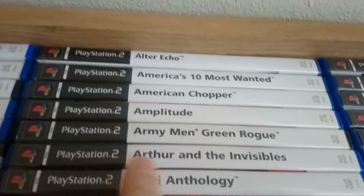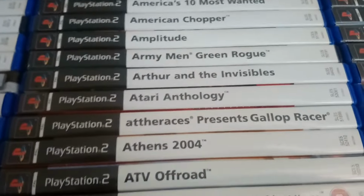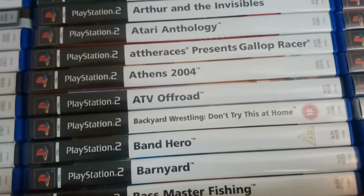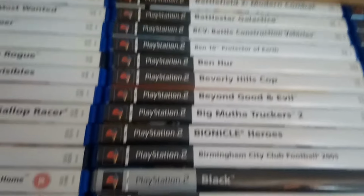So this is some of the rubbish you get. Arthur and the Invisibles, based on the film. I've never even heard of it. Atari Anthology, which is very, very popular at the moment. Those sort of compilations people do try and pick up. Rubbish like Backyard Wrestling. And they've got a fishing game there, because it wouldn't be a Retro Bear video if it didn't have a fishing game.